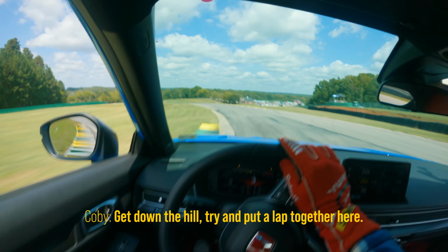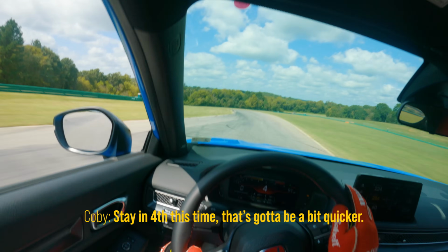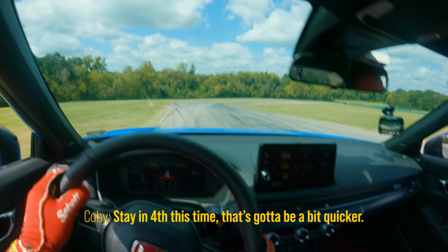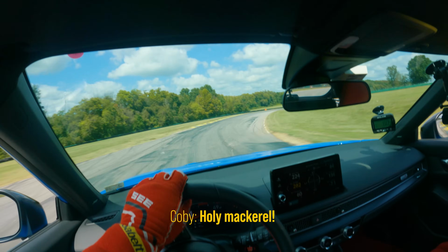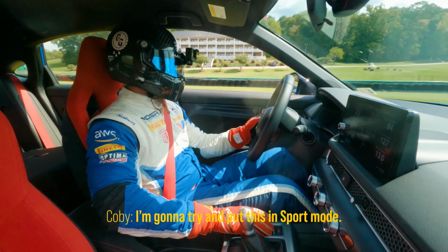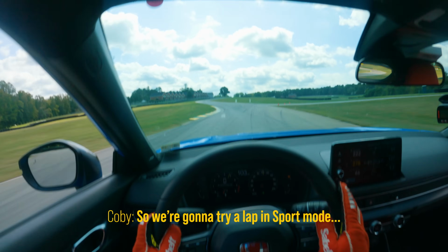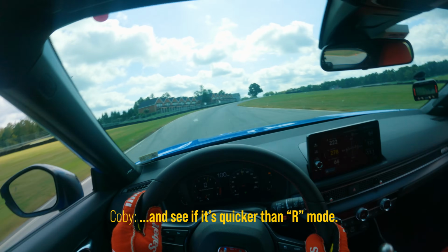Get down the hill, try and put a lap together here. Staying in fourth this time. It's got to be a bit quicker. Holy mackerel. Car is trying to kill me. I'm going to try and put this in sport mode. So we're going to try a lap in sport mode and see if it's quicker than R mode.